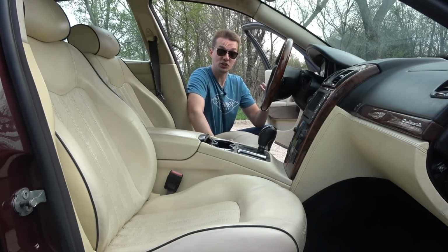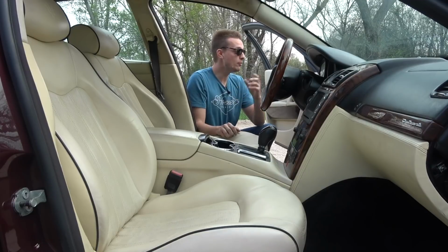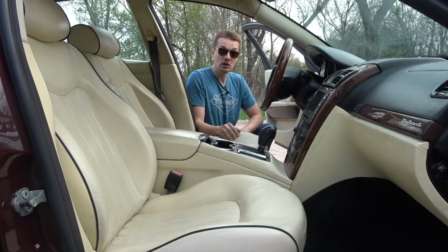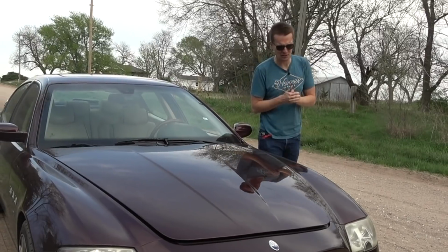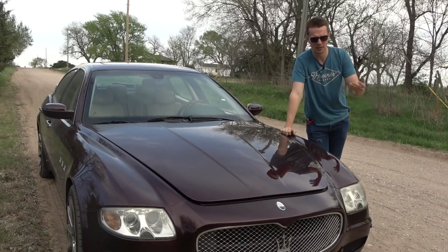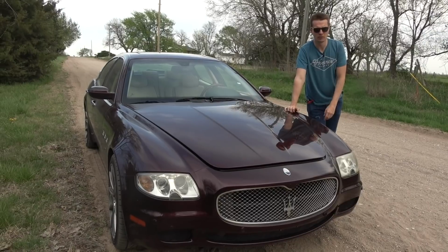$8,800 was the cheapest running and driving Maserati Quattroporte with the good transmission that I could find in the USA. But unfortunately, the one thing that I didn't think was going to be an issue with this car turned out to be the biggest problem. When I bought this car sight unseen from Florida, I knew it was going to have a lot of issues. About every car I bought from Florida has issues because people move to Florida to save money on their taxes and they skimp on the maintenance of their cars, or at least that's the theory that I've heard from somebody.